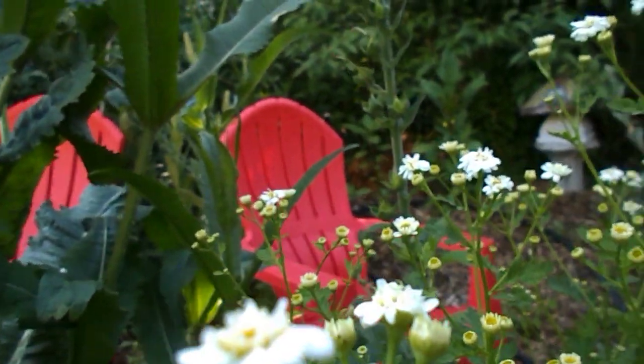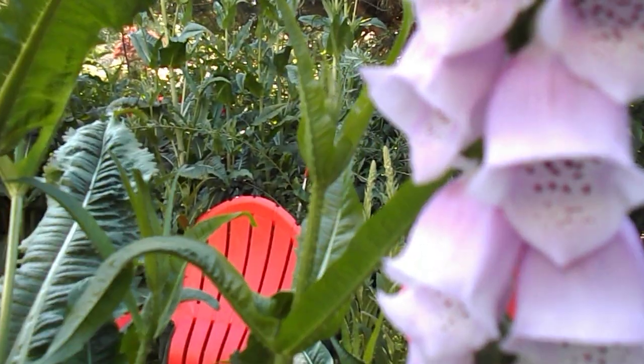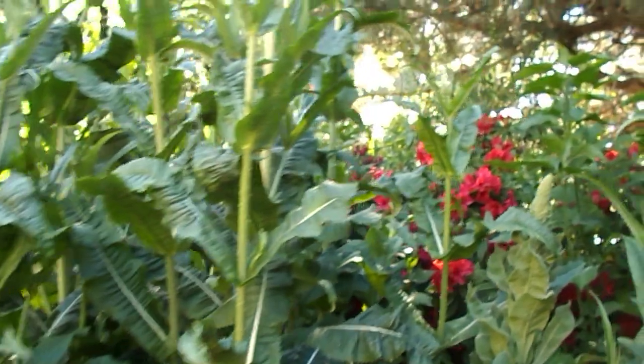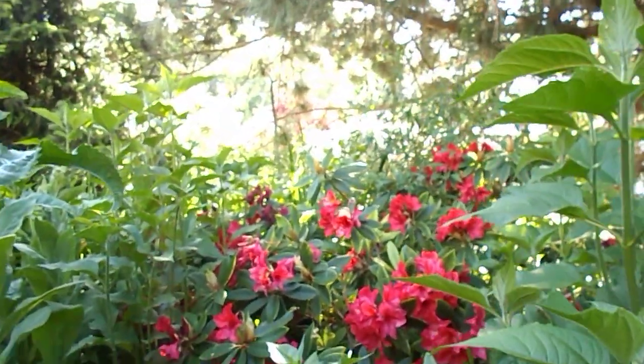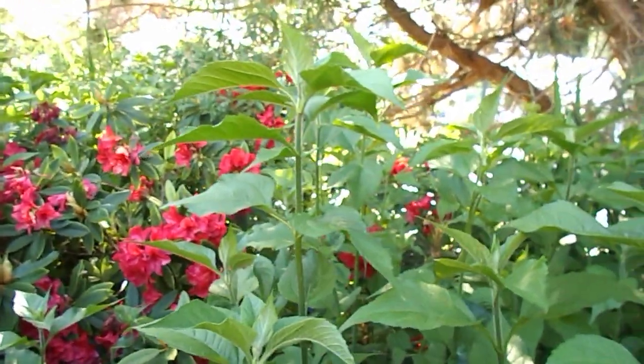I like the fever few too. Digitalis purpurea, foxglove. Bees love it. And over here, there's a rhodo in there. I rescued that rhodo. And then there's sunchokes also here, you see them all? Food, right? Yeah.